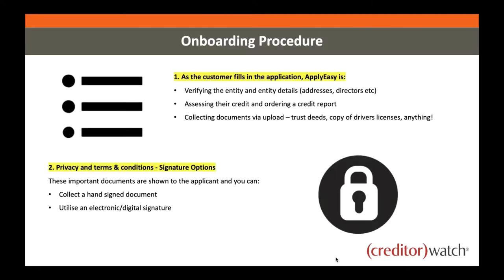So this is a high level understanding of how ApplyEasy works. As the customer is filling in the application, we're verifying things like the entity details and the individual's details, so looking at directors and addresses. We're assessing the credit risk they pose to your business. We're ordering a timestamped credit report for you.